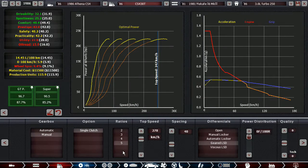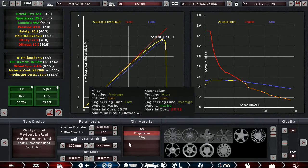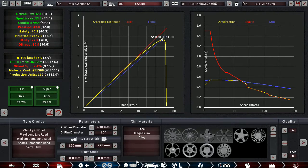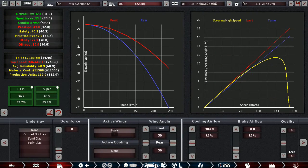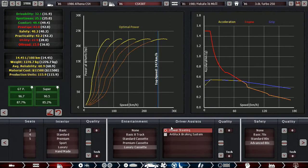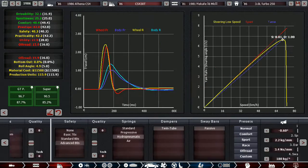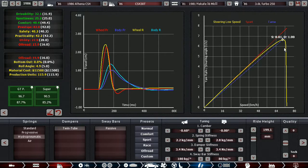Yeah. We have a 5-speed manual on this thing. And we have a geared limited slip diff. That is because the CS is supposed to be a more sporty car because of its smaller size than our other coupes. We still have a very drivable suspension setup though, just to stay true with our tradition, I guess. And this one does not have ABS yet either. It does still have four seats, handmade interior, luxury, and an advanced safety. And we have hydro pneumatic springs, and I adjusted this so, of course, we have the maximum possible drivability.